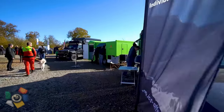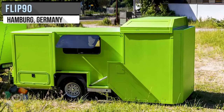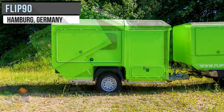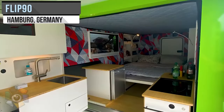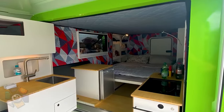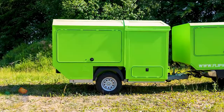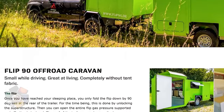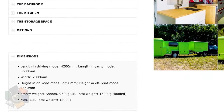But that isn't what makes this verdant vacation so memorable. Its transformation capabilities are. It's as simple as pushing a single button, and the Flip 90 flips open 90 degrees, presenting a hospitable hotelier for two. And the transition back is just as easy. While in driving mode, the whole package measures roughly 7.5 feet tall and has a low center of gravity, so you can drive with a little more assurance.